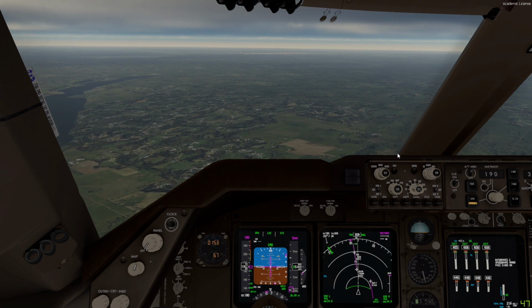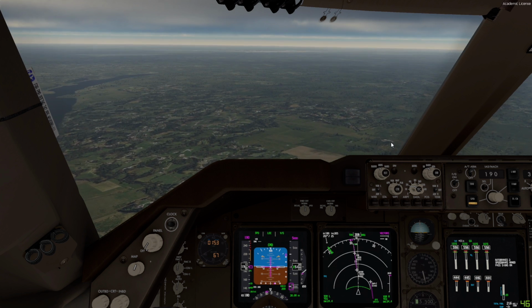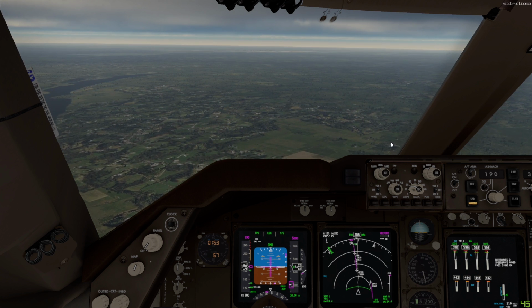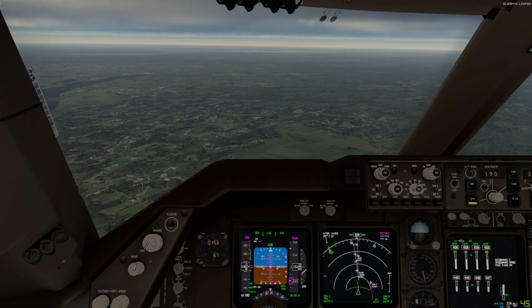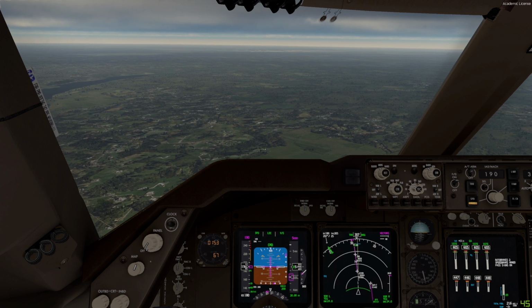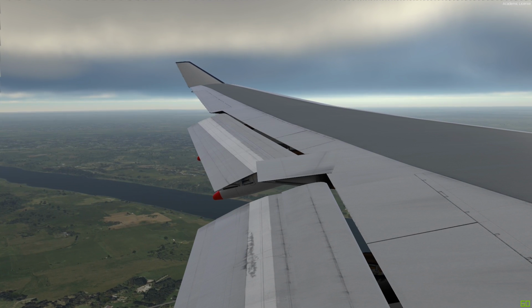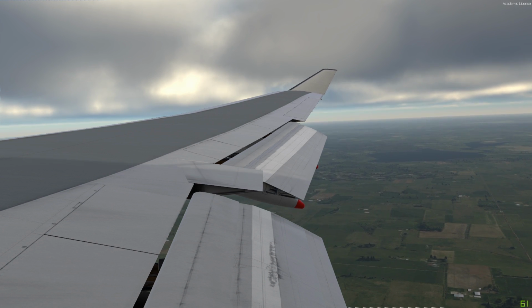0153 Zulu. We've got a 26 knot, or thereabouts, headwind at the moment. And it's a little bit variable. It does keep changing every now and then, every few minutes, every few seconds. But nevertheless, here comes 5,000 feet. Lovely views out of the window. Look at that horizon.